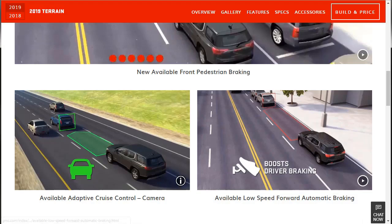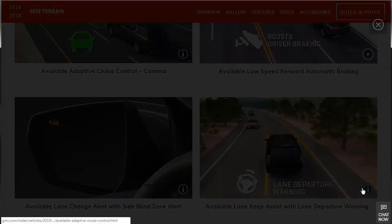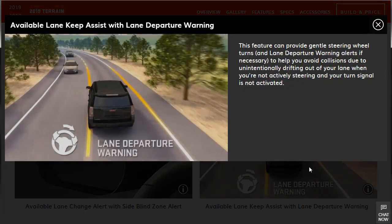It boosts the driver's braking somehow. And then they're showing us that blind spot zone deal again. This feature provides side mirror alerts to help you avoid a moving vehicle detected in your side blind zone or a vehicle that is rapidly approaching on your side blind zone during a lane change maneuver. So this thing's paying attention to that. That avoids a lot of accidents, I'm quite sure. And then right here, they're talking about what? Available lane keep assist with lane departure warning.